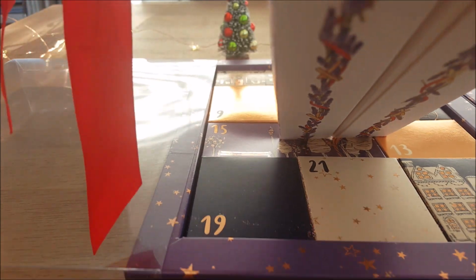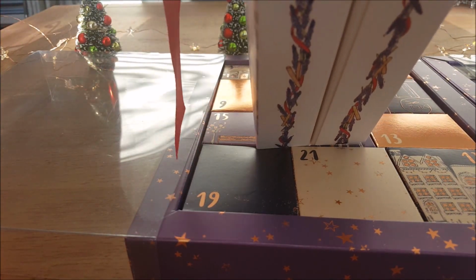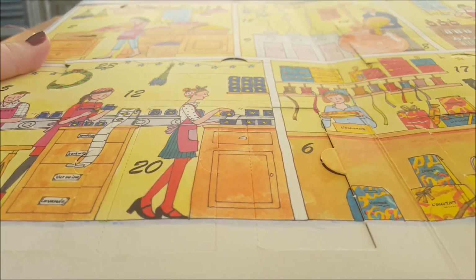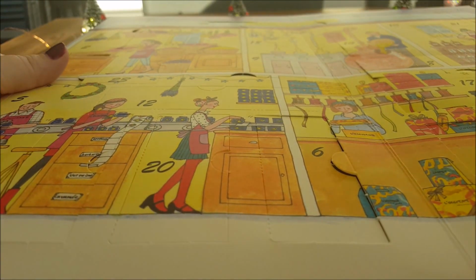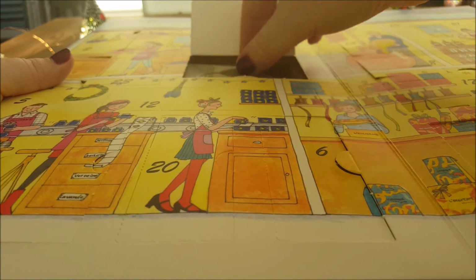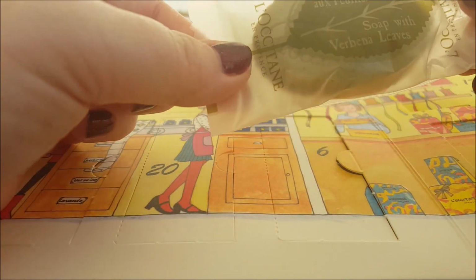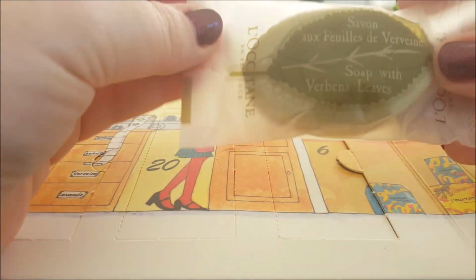And let's move to our L'Occitane, which will not open for me. There we go. All right. And number 9 is here. And in number 9, ooh, it's a lovely soap. And it's the verbena leaves. So this is probably really moisturising.